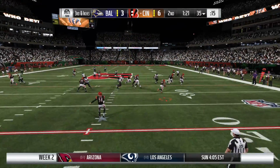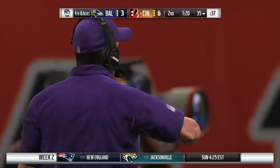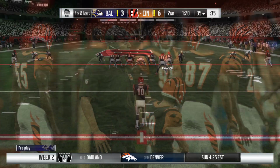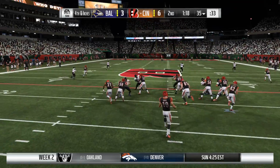So Dalton now. And that is incomplete. I have to say that was a surprise call on 3rd and inches. I thought they'd try and run the football there, but you've got to believe they thought they'd surprise the defense and pick up something downfield, but that one goes incomplete.